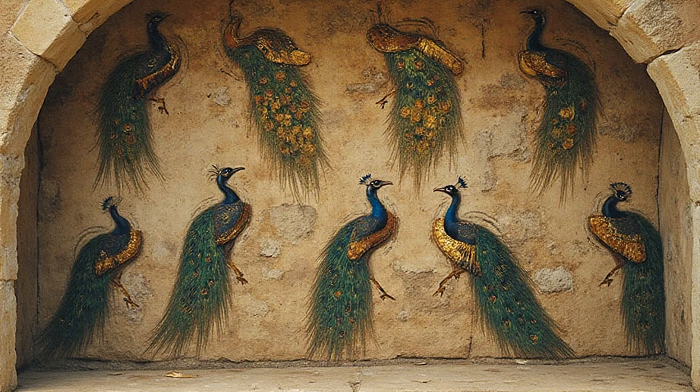One final detail sticks with you as the night cools. In a secret alcove behind the timekeeping hall, you find a wall of carved peacocks, one for each month.